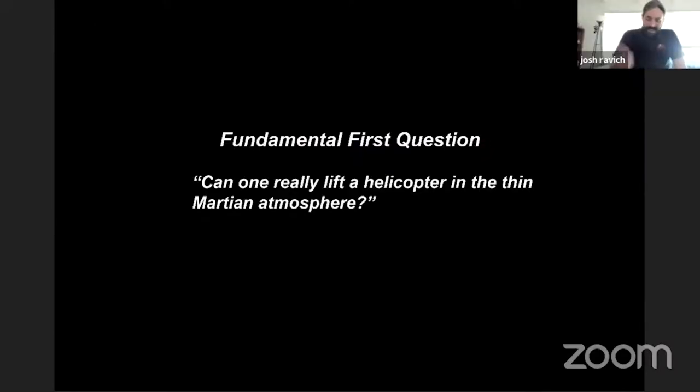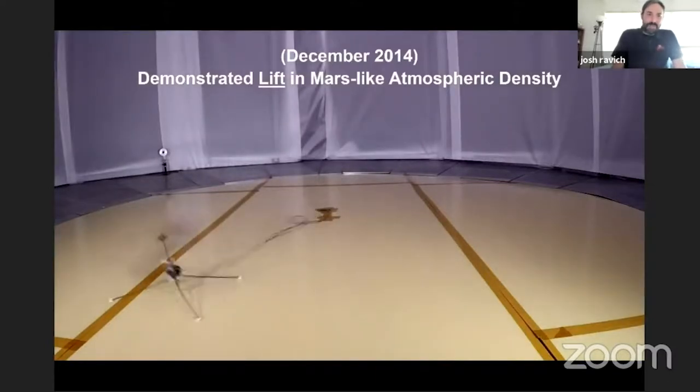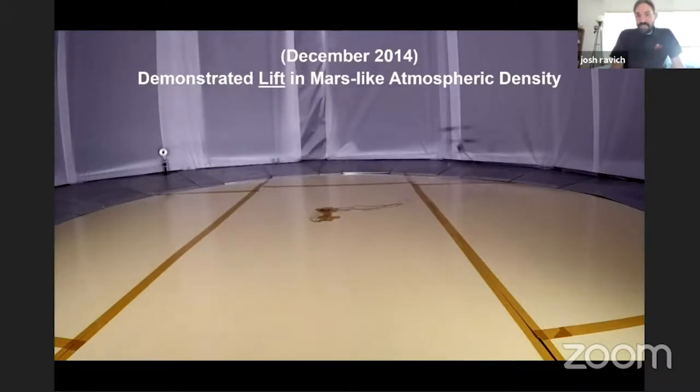So, as we said before, the first trick was, can you even lift? For a long time, a lot of people around the world were dubious that it was possible. But in 2014, they built the little model here, and you can see it just hop up and down. I'll let the video run, because you can see what happens at the end of it. Here, a very experienced drone pilot is trying to fly the helicopter, and you can see the trouble they're having. You'll see in a second what eventually happens.